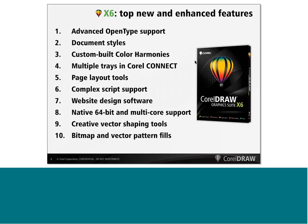So there's a whole bunch of great new and enhanced features, and I certainly won't have time to go through them all. What I'll do is I'll just quickly show you some of them. This is really a summary. I'm not going to read them all to you now. I'll just go over a few of them though in the actual application.